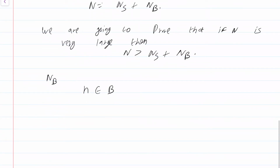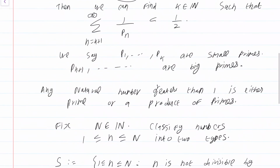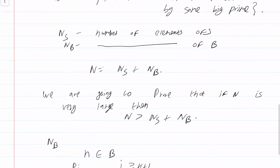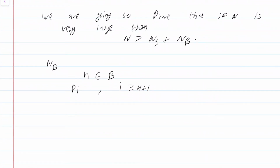Then if you think for a moment, it's going to look something like this. Some prime is going to divide it, let's say pi, with i greater than or equal to k plus 1. Recall that p1 to pk are the small primes. So this number n is going to look like some q pi.